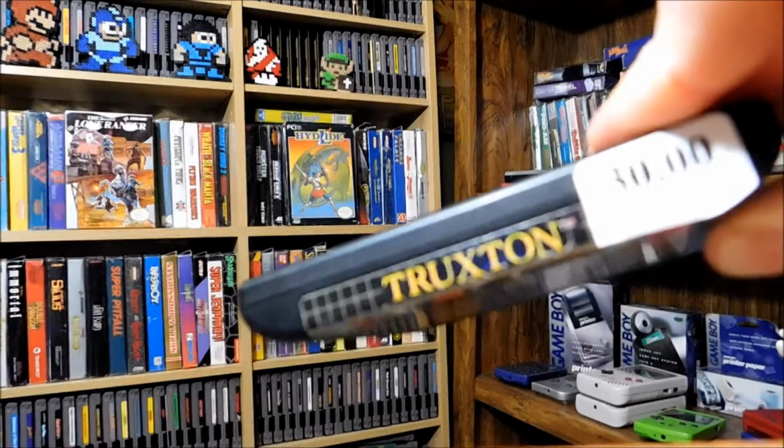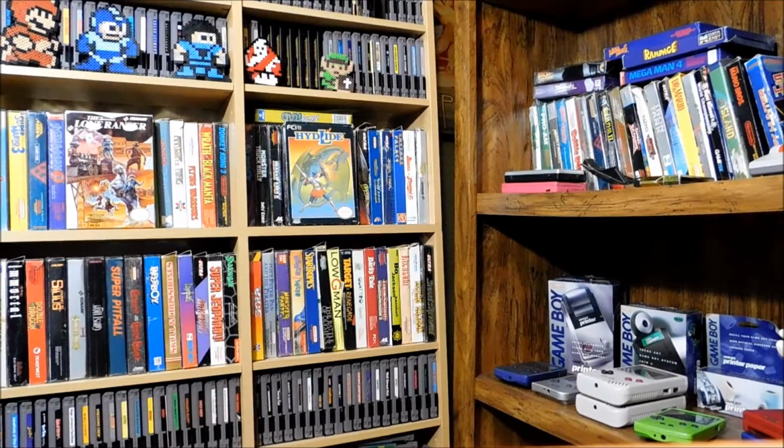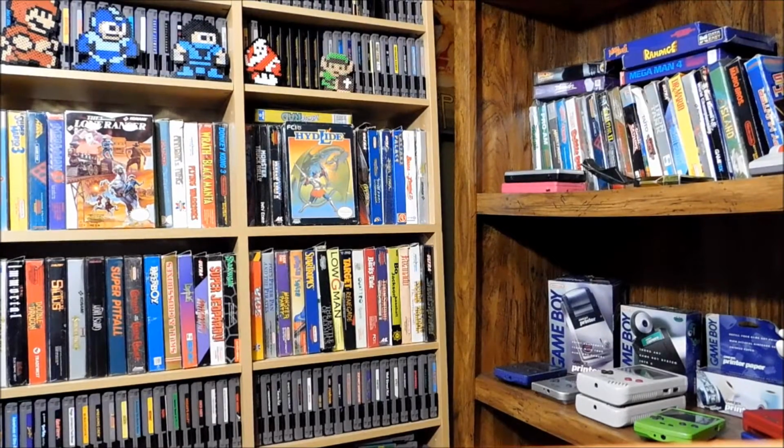That was marked at 30 bucks, but he usually hooks me up if I buy a decent amount of stuff. I asked him what he could do, and he turned that into a $15 game, and then he gave me Batman for free, so saved some money there. I mean, Truxton's like a $50 game to begin with, so getting that for $15 was a really good deal.